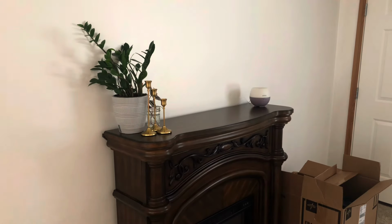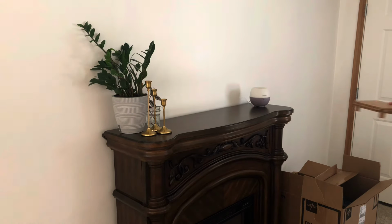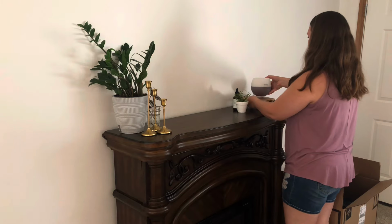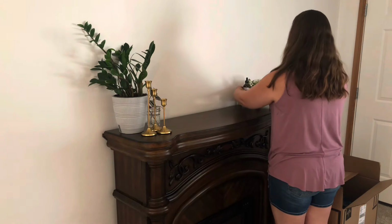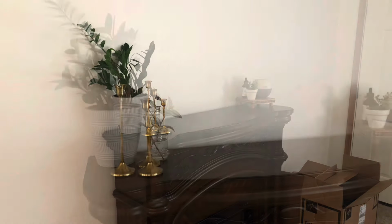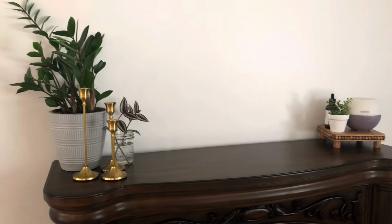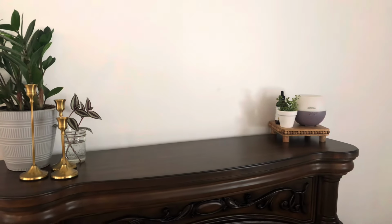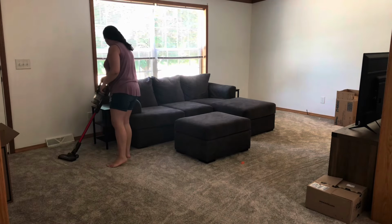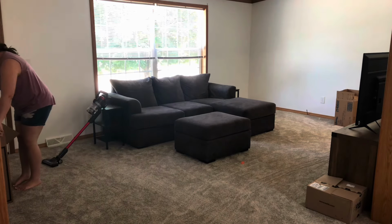But I wanted to go ahead and decorate this fireplace, so I just put my candlesticks up here, one of my plants and some plant propagations, and then off to the side I wanted to put my diffuser over here. I'm really aiming to have a diffuser in the living room, kitchen, and then one in the kids' rooms if possible, and just to be able to diffuse more and just have the home smelling really, really wonderful.